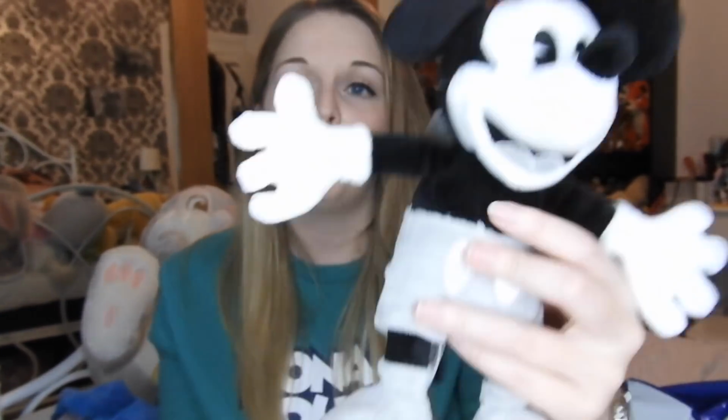And they did do a matching mini, but I just wanted Mickey, and again, I couldn't fit any more plush in my bag. So this one was $14.99, which I guess is a little expensive given his size, when for $10 more you get a much bigger plush. But I just thought he was really cute, and I can just sit him somewhere.